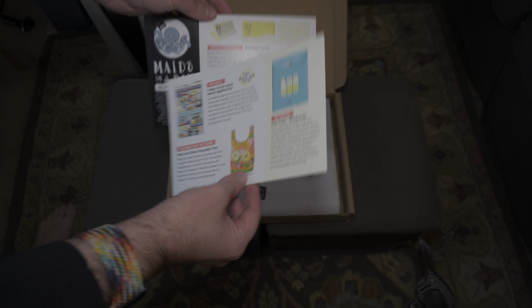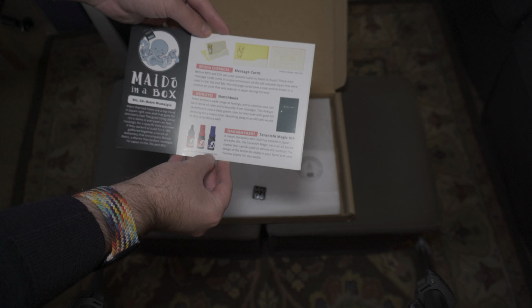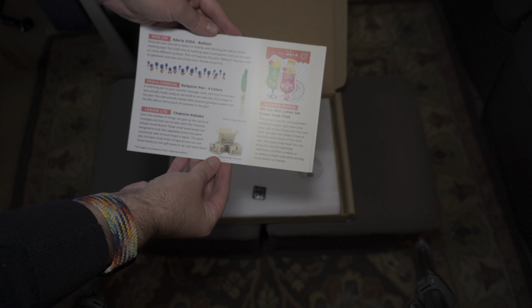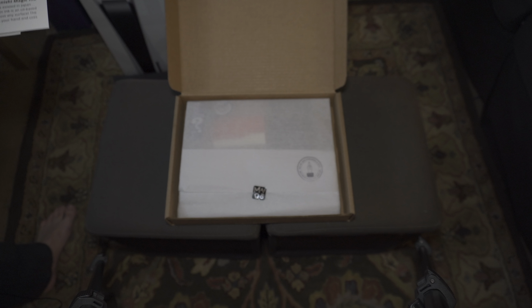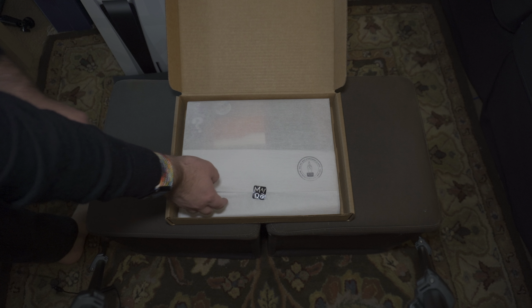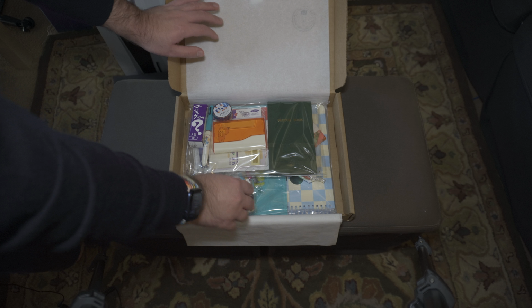Oh, this is going to be a very funky box. Okay. All right. Oh, okay. Yeah, I'm not sure what to make of this box yet, but oh, there is definitely some retro looking things there. So, let's see what we got here.